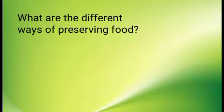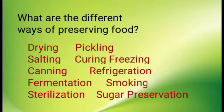Now let us have a review. What are the different ways of preserving fruits? Can you name some? Very good. We have drying, salting, freezing, refrigeration, smoking, pickling, curing, canning, fermentation, sterilization, and sugar preservation. So those are the different ways of preserving fruits.